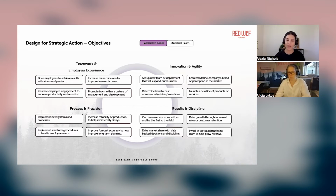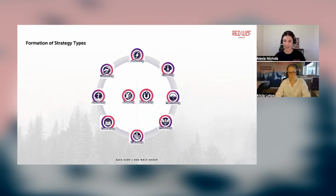Now, once you go through and select 4 or 5 key objectives, when you click next on the system, similar to team types, you will be given something called a strategy type. And you'll see here that the strategy types, the words are really similar to the team types. I'll pop up a graph of where these strategy types sit in relation to the quadrants. The one key difference is that there are actually 10 strategy types. So you'll see that there's an extra one there in the middle, the balancing strategy type. That one's new. That's not within the team types, but the rest are quite similar.